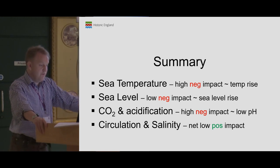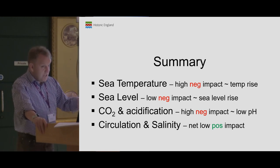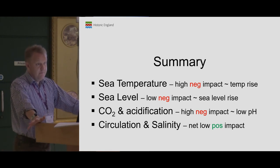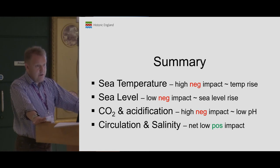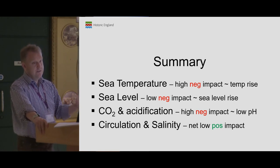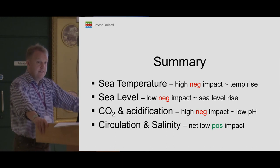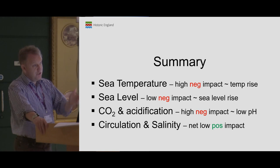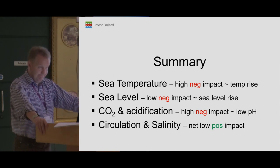So just to cover off at the end, it would seem at the moment that there is a high negative impact on underwater archaeology in terms of management through the increase in sea temperature, a low negative impact in relation to sea level, another low negative impact from acidification. But perhaps, just perhaps, there could be a positive impact in terms of circulation and salinity, bringing more of the discharge material into the ocean.